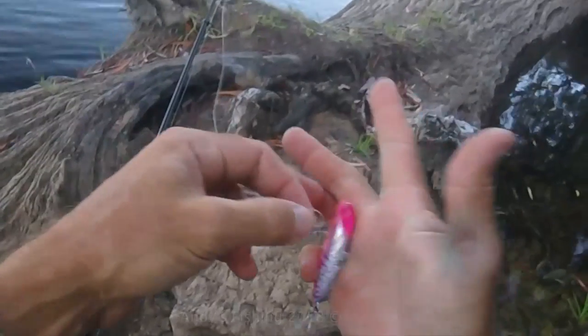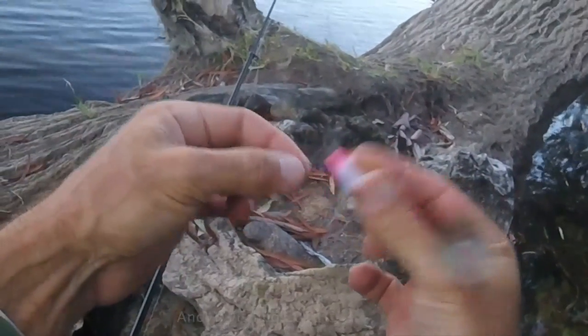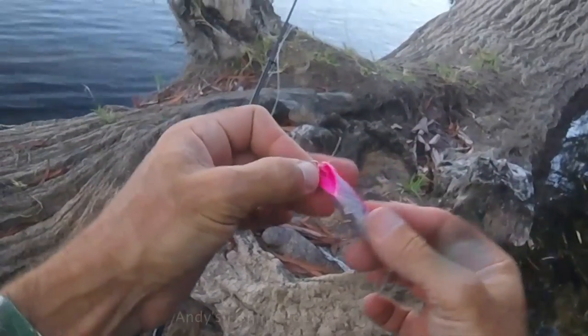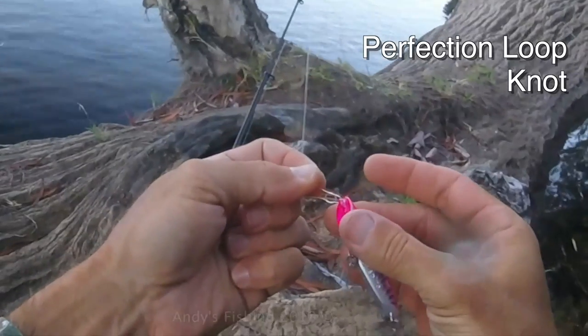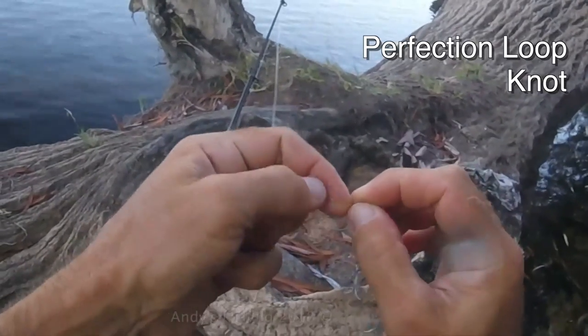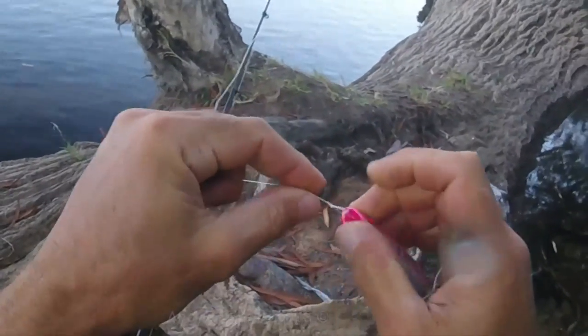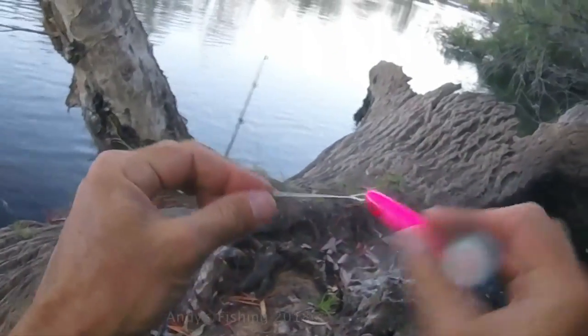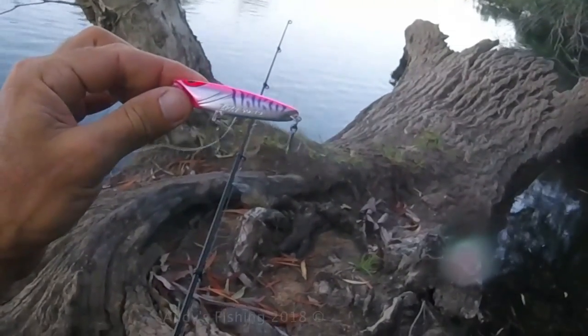So I'll just show you quickly how I tie on a lure. This is a loop. You put a granny knot, an open loop in the line first, through the lure, through the loop, like so, and then round three times, and back through the loop. There you go. That's called the perfection loop, and that gives that lure lots of action. We'll see if we can get the Ziggy 70 smashed on the surface.